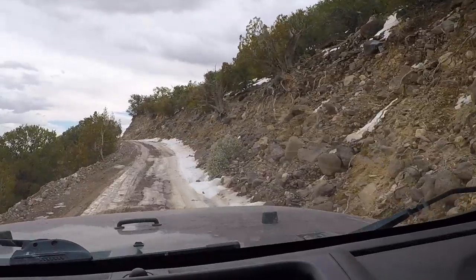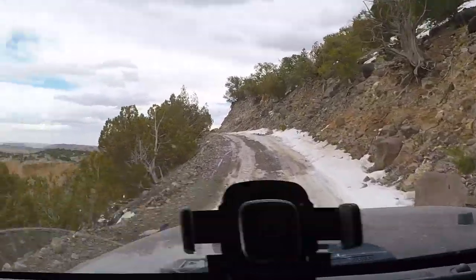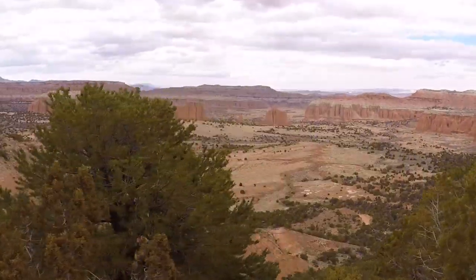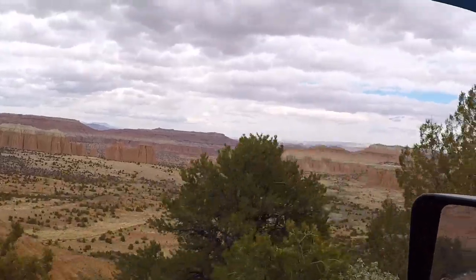A little bit of snow and more switchbacks, you'd think I would learn. Well, luckily there's not very much snow right here. But look at that view right there, down checking out Cathedral Valley.